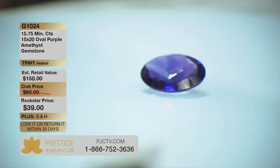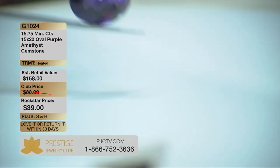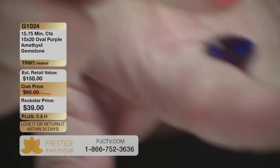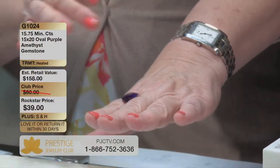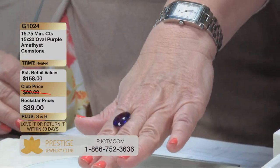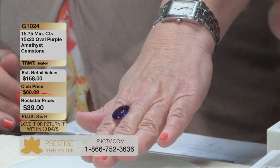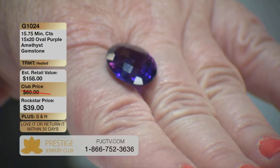Checkerboard. It reminds us of the checkerboard where we play checkers. Absolutely. And I'm putting it on my fingers for a reason. Because when we wear jewelry, we don't have a white surface underneath it. So the white surface was highlighting all of the zoning within the stone, etc. But when we wear it as a ring, this is the natural way it looks. Yeah, it's not going to look light purplish. This is the color that you're going to see.